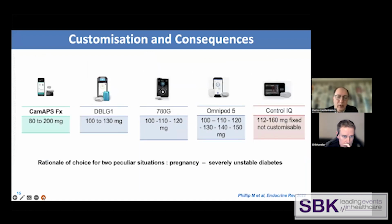So this can explain why it may be more relevant to use some systems in peculiar situations, I mean pregnancy and severely unstable diabetes, when you want to really tune the systems according to the specific physiology of your patients and specific requirements of your patients.